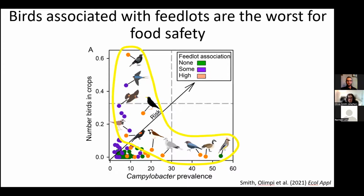There's really this front line of birds that seem to be more of a problem. The dots each represent a bird species. Those that are highly feedlot associated are orange, which you can see are all at the front. Birds in purple are ones that are sometimes found in feedlots, but not really commonly found. And the green dots are species that are not found in feedlots. What I want to point out is that this figure is actually showing about 140 bird species, but you're really just seeing a few dots, which means that a lot of the bird species on farms are not a huge risk to food safety, either because they're not commonly carrying the bacteria or because they're not commonly foraging on the crops.